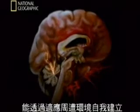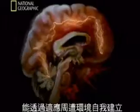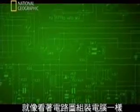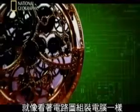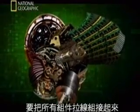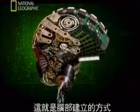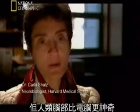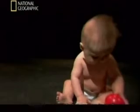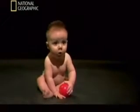A learning machine that builds itself by adapting to its environment. And if you think about how you would build a computer, you would follow the circuit diagram and take all the components, wire them all up and connect them all together, and then voila, you'd have a brain. But actually our own brains are much more amazing than that because they work to wire themselves.